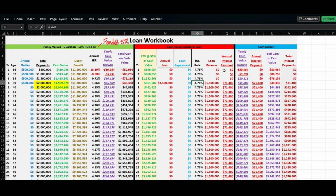However, if you pay the loan interest annually when it's billed on your premium due date, your policy anniversary date, they apply a discounted rate of 4.76%. That's where that came from. If we're looking at a different product, we would change the rate accordingly. Or if we didn't want to pay the loan interest on the anniversary date, we could increase it to 5%.